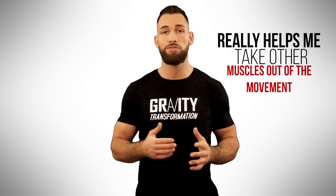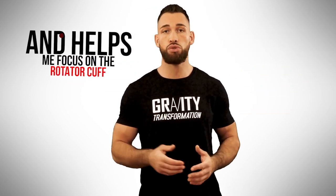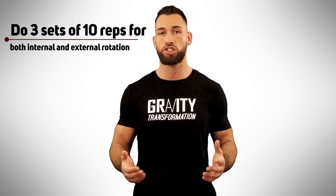I find that opening up that hand that I'm using really helps me take the other muscles out of the movement and helps me focus on the rotator cuff. Do 3 sets of 10 reps for both internal and external rotation.